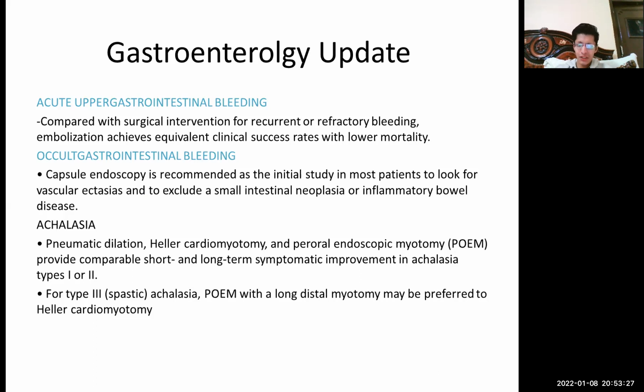Now coming to achalasia, you know these treatments: pneumatic dilatation, Heller myotomy. You have peroral endoscopic myotomy, which provides comparable short- and long-term symptomatic improvement in achalasia type 1 and type 2. But in type 3, which is a spastic kind of achalasia, there is more role of peroral endoscopic myotomy with long distal myotomy, which may be preferred over a Heller cardiomyotomy.